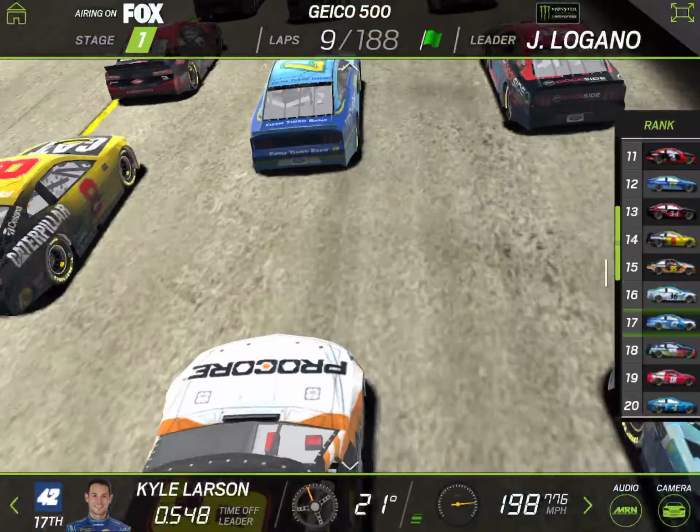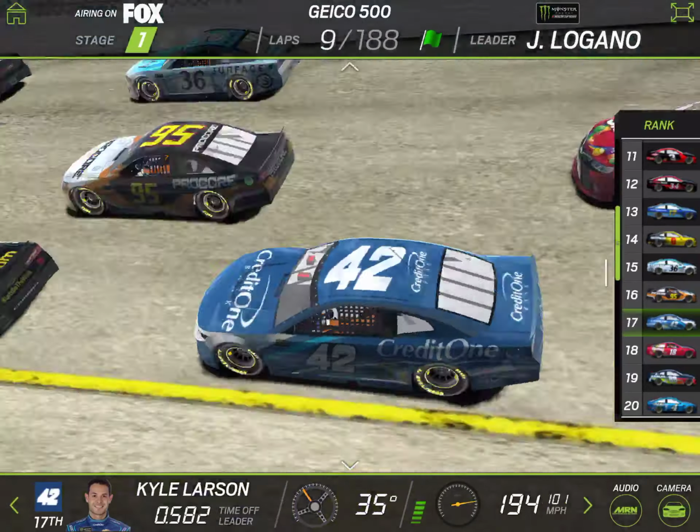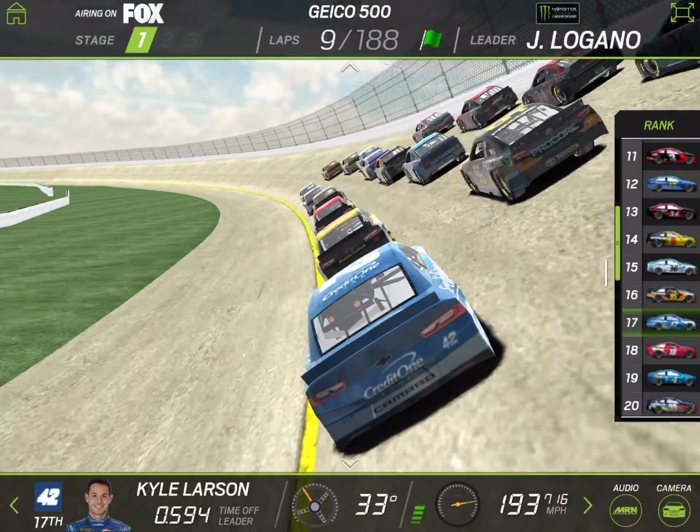Dale, with so many unknowns coming into this race, we've run 9 laps now, 9.5 laps, about what you may have expected to see.